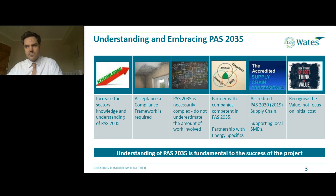I think there's a clear distinction between the progress and success of projects where we work with experienced and knowledgeable PAS 2035 compliant companies, which is why we've developed a partnership with Energy Specifics, one of the leaders in PAS compliance. I think the competencies very much need to extend all the way down to the supply chain. So it's critical to develop a network of PAS 2030 accredited supply chain partners.